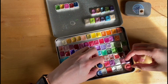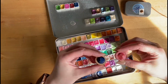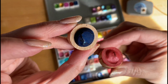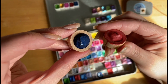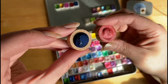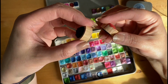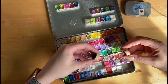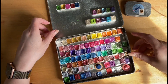You'll see there's a couple of strange ones in here. These were my watercolours from the last Sketch and Story subscription that I had. So this is kind of a glittery blue, and then a kind of pinky peachy silver glittery thing. But as you can see, they're in little wooden slices with the magnet on the back the same. They kind of make a bit of a mess of my palette, don't they? But they still fit in and it still works.